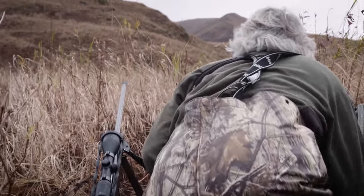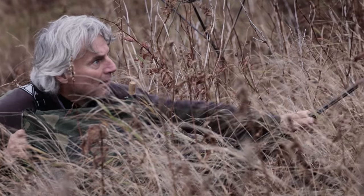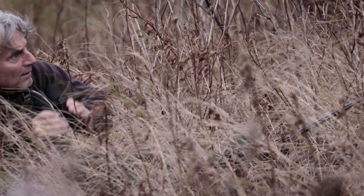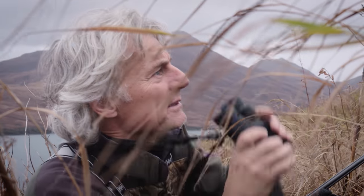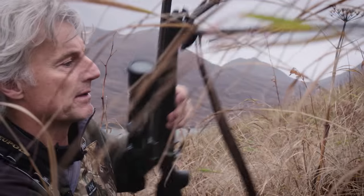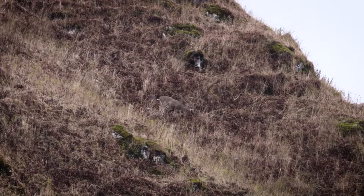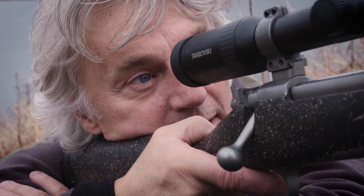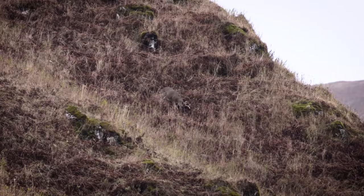I needed to get closer though, but there was very little cover and the buck would for sure see me from his vantage point if I wasn't cautious. Spot where I can get a good rest. You can see here why I swear by having a bipod on my rifle stock. I got him at just under 400. Coming out right up now. He was still a long way off, but I had no choice. If I tried to get any closer, I was going to spook him.